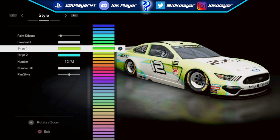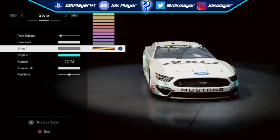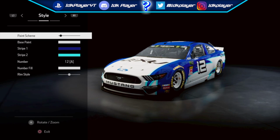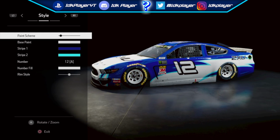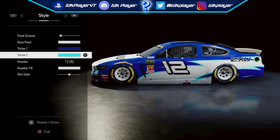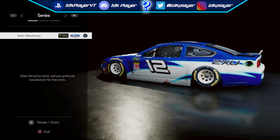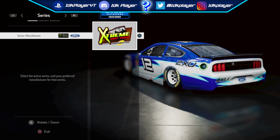So 704 did give us more colors to choose from and for us to play with. So that basically does it for the walkthrough. I just showed you guys everything that the custom car customization has to offer, and it's actually pretty cool. But before I end the video, I want to show you guys some pre-custom cars that I did make for you guys. So let's first look at the Extreme Dirt Tour one I did make.